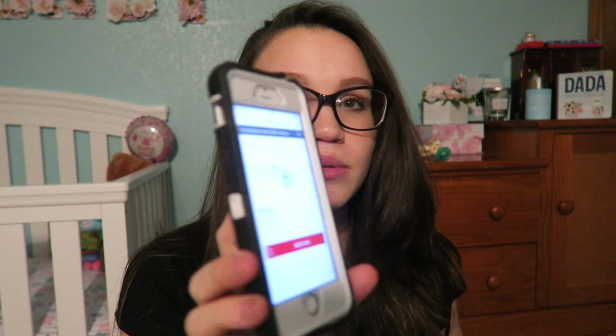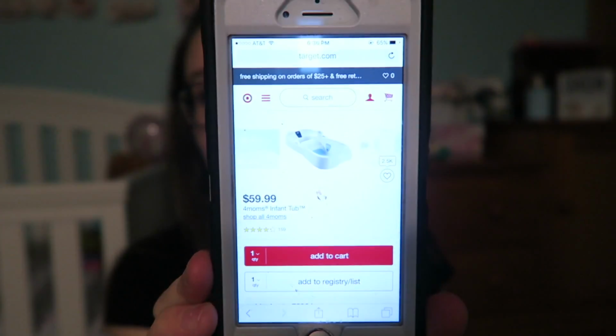We have this tub and it is the 4moms infant tub. And I got it as a gift from Target and it was $60. It's great, I really like it, but she is so uncomfortable in it because she's a newborn, so she slips and slides around.